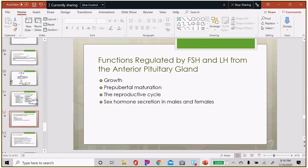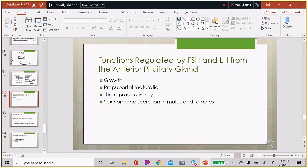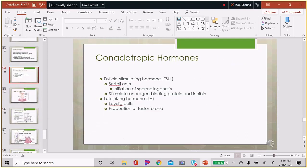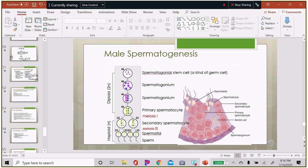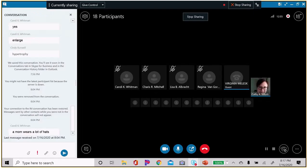All right, and so from slide 52 down, those are information about the other hormones that are created in the anterior pituitary, especially related to secondary sex characteristics. So that's not on the exam, that's just information for you if ever it's needed. So that is the endocrine function that we are going to talk about. Is there any other questions about thyroid or adrenal gland hormones before we move on to kidneys?